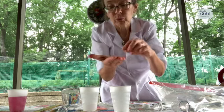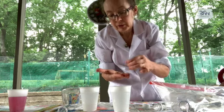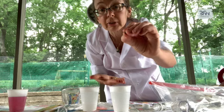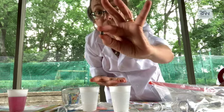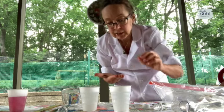So he says choose one and put it in a cup. So I'm going to choose this one. To be honest, I don't know what these various seeds are. This one looks like that. I'm going to put it in that cup right there.